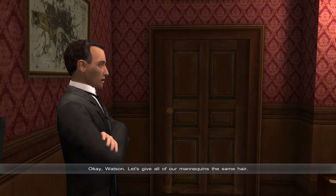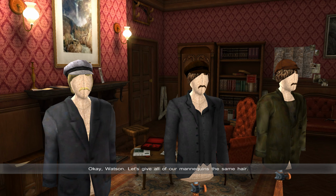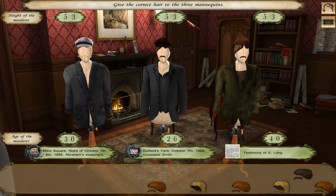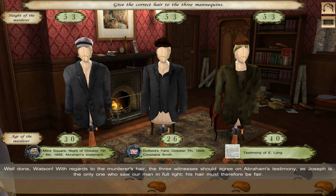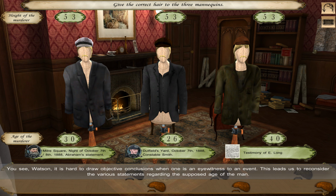Okay, Watson, let's give all of our mannequins the same hair. Okay, blonde hair for everyone. Yes, I have, Holmes. Well done, Watson. With regards to the murderer's hair, the three witnesses should agree on Abraham's testimony. As Joseph is the only one who saw our man in full light, his hair must therefore be fair. You see, Watson, it is hard to draw objective conclusions when one is an eyewitness to an event.